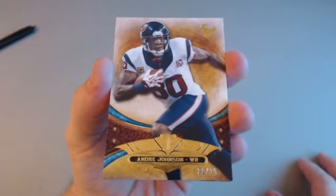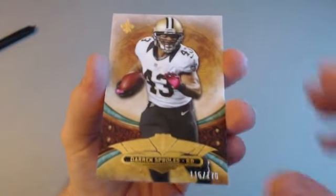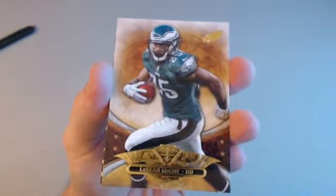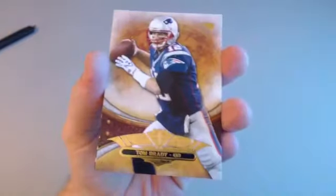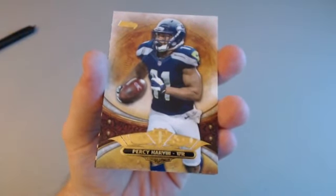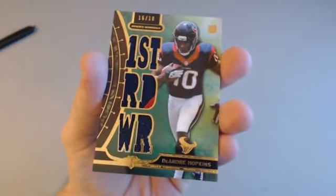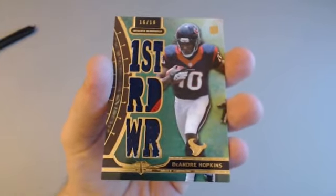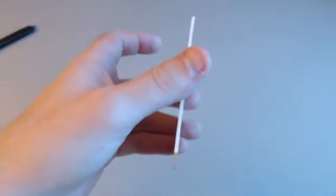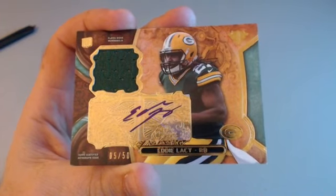Andre Johnson to 25. Another low number for Houston. Megatron. Darren Sproles to 170. Nice. Shady. Another guy is hurt. Suspension, Deflategate. Percy Harvin. And a 6 of 18 DeAndre Hopkins triple patch. First round pick, Robert B. That's a nice hit. Yeah, he's a beast, great player. And our last, it'll be another good name. It will be an Eddie Lacy 5 of 50 rookie autograph patch. Ooh, Green Bay, Raul, that is you, sir.